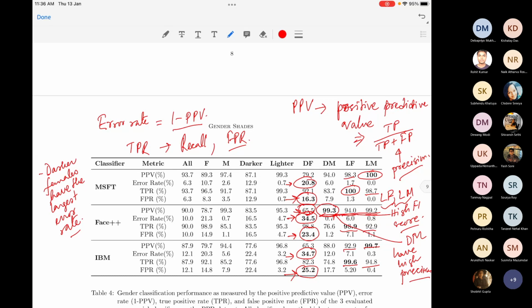Any thoughts on this? This was why, last day, as you saw, Joy's face was not getting recognized. This is one of the reasons. Of course, this is a very simple experiment where they were trying to identify gender, but this goes on for other attributes also. Why do you think this has happened? Of course, we cannot make a 100% direct claim because we do not know how the algorithms are built, but we can make some guesses. What would be your guess?